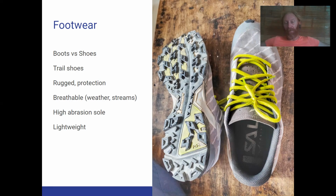So for every step, for every tens of thousands of steps on a multi-week trek, you're going to pull up much less weight, which will lead to much more efficiency, less calories lost as you do a lot of elevation and a lot of climbing. The sole, I think, is pretty similar to any hiking boot, a rough abrasive sole with good lugs, so you have good grip on both hard surfaces and loose terrain, scree.